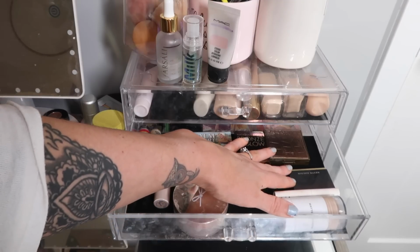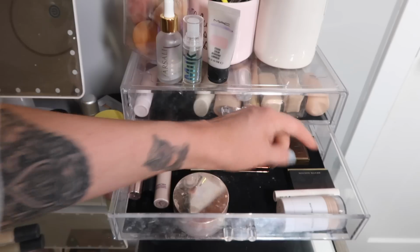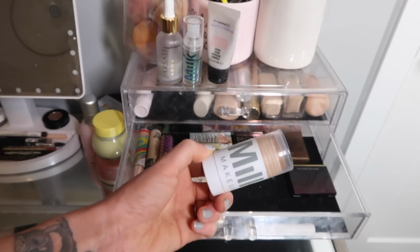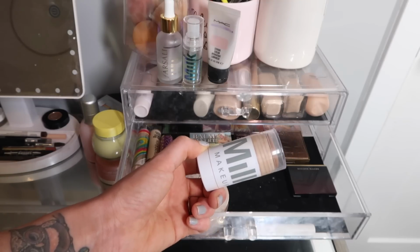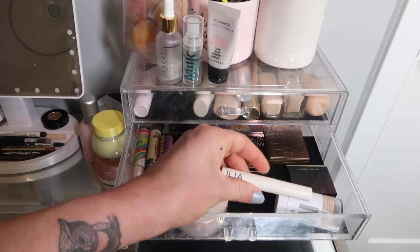Kevyn Aucoin Sculpting Powder is going in a project. Tarte Park Avenue Princess is going in a project. And then my Milk Matte Bronzing Stick is my only cream bronzer, and I like to keep this permanently in rotation for days that I am opting for creams. And then this mascara is in the wrong drawer.